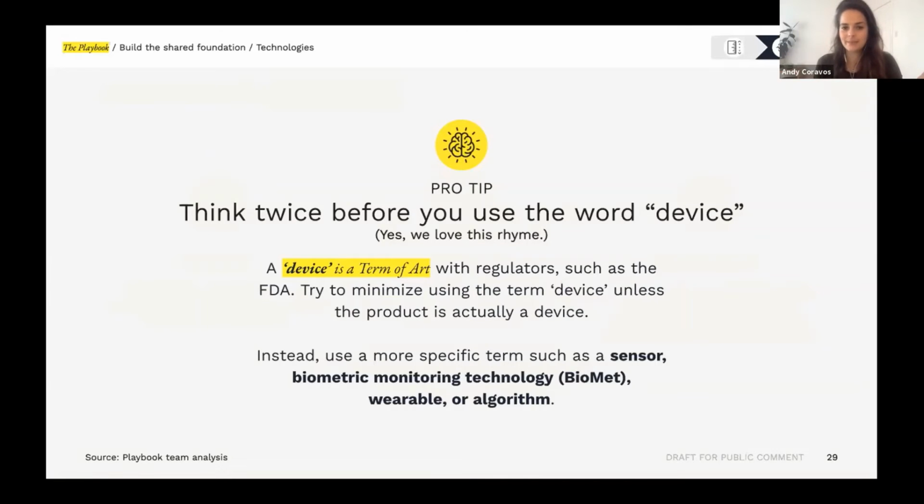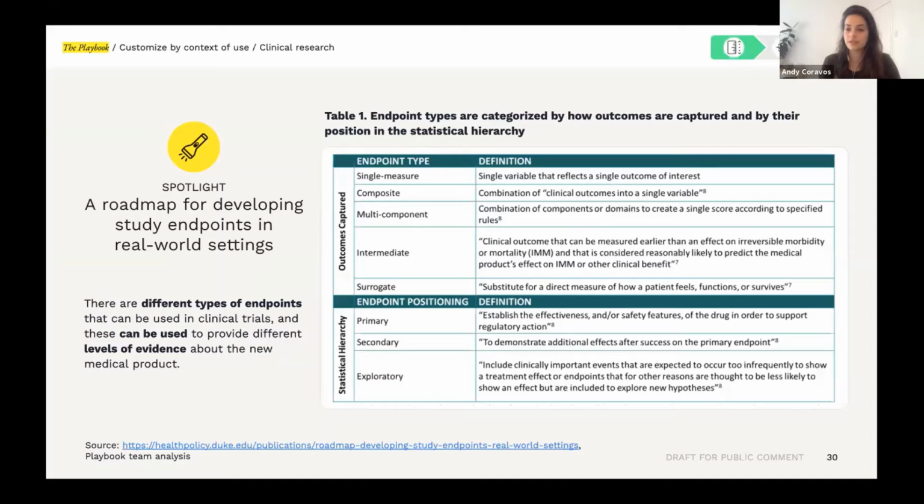Okay, so example. Pro tip: we do not use the word device. This is an example of one. The reason we do that is that device is a term of art with many different types of regulators, and we will use a more specific term like sensor, biometric monitoring technology, or wearable algorithm. So we're very intentional with the type of language. There's a lot more in here as to when something is a device and when it is not a device. This is something that we are very thoughtful about, and you'll see things like pro tips to help you get through them. Second are spotlight slides.